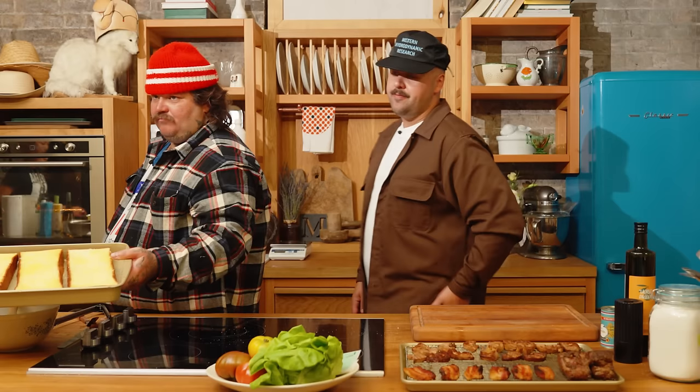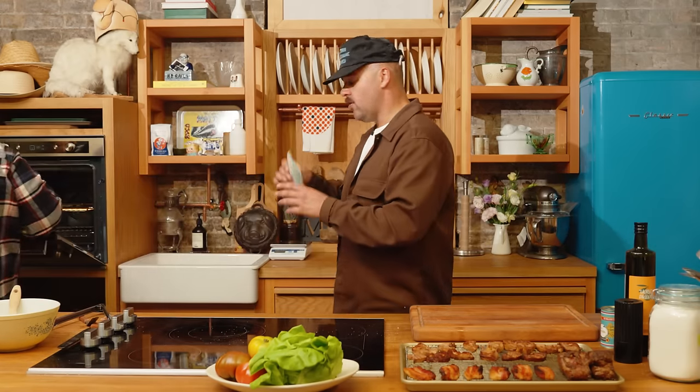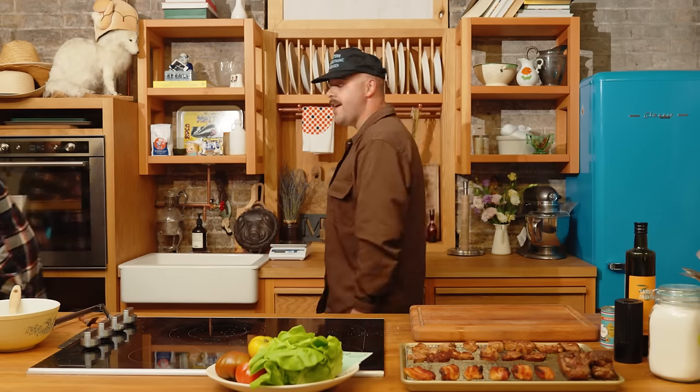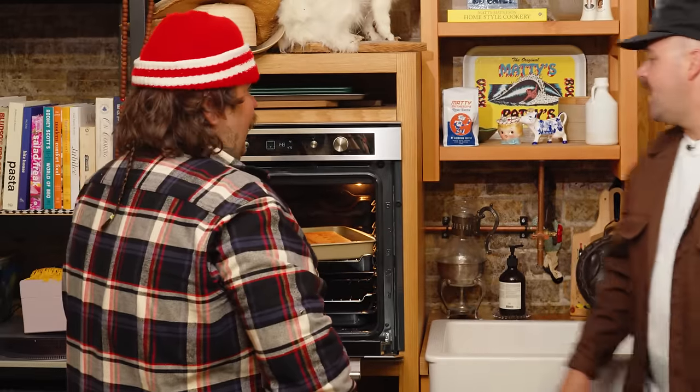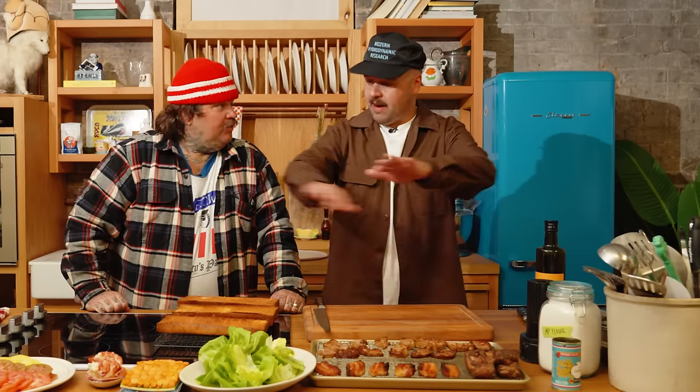So toasted bread, butter, salt. We're gonna toast this. This is goldy. Okay, and now we bake. That's some bread. Look at that. You can't even tell what's what. Okay, we have everything ready.